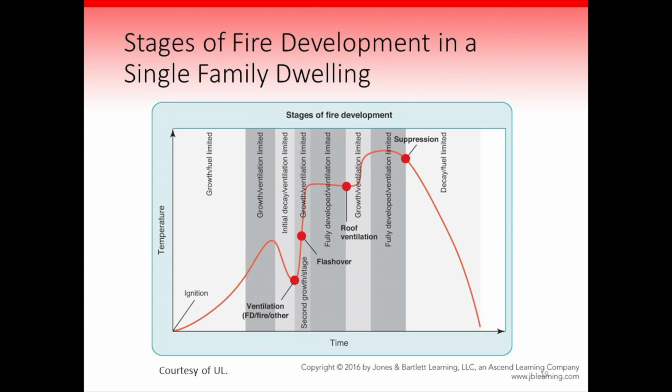amount of heat and gases going out through that opening, and it sort of plateaus until our next change in the ventilation profile, which becomes our third red dot, which is the rooftop ventilation. After that, we're allowed to get more air in. We're also allowing more to escape out the top. We'll have another growth phase, and then we see through the fourth dot, which becomes our suppression activities, which really takes all the energy out of the equation. It's important for us to realize that fire growth in a single-family home is usually going to be ventilation limited, and that ventilating the fire without suppression could result in rapid fire growth.